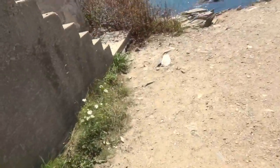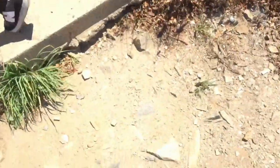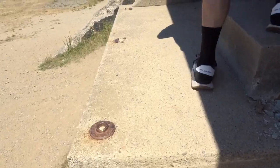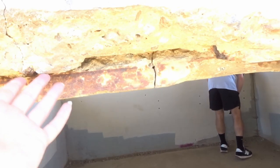Steep here, and watch your footing. How many people fall on this? Probably. Oh wow, this is really cool. This makes me nervous. This looks like it could fall at any moment.